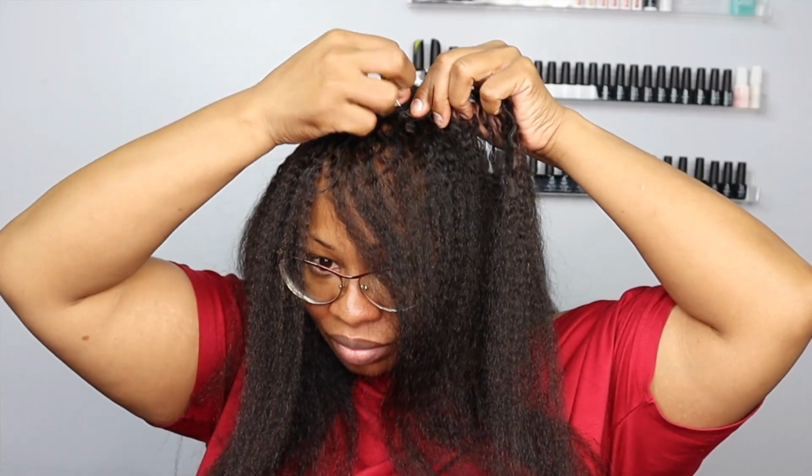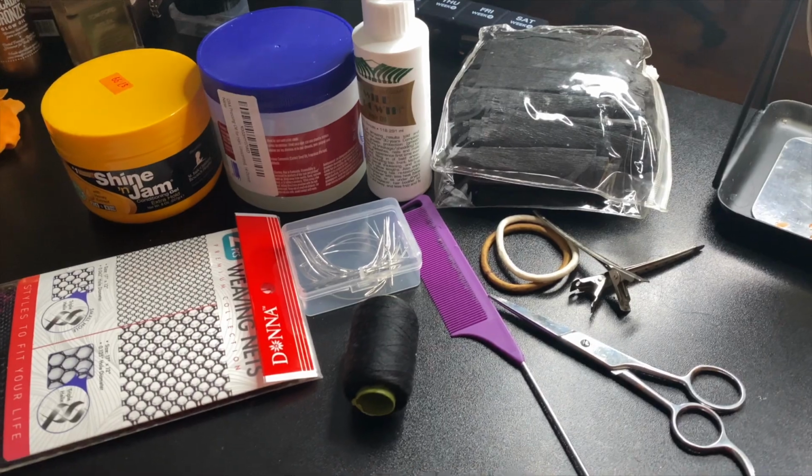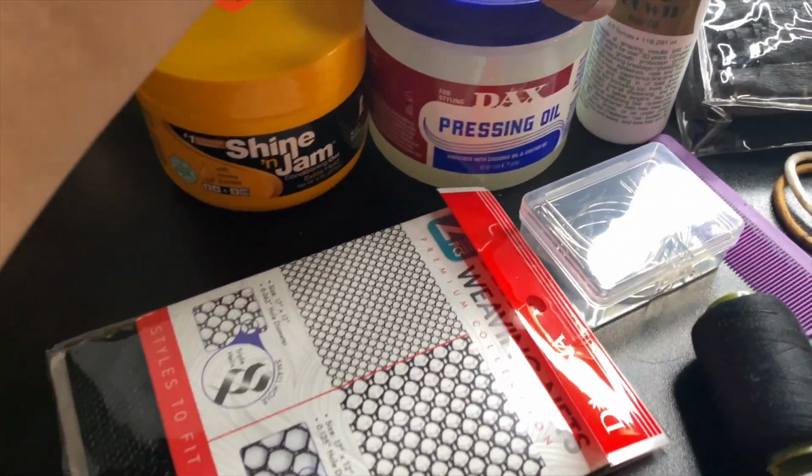So get that curved needle, so when you go into sewing that hair, the needle just comes right on out. I got a whole bunch of curved needles and some sewing thread from Amazon. I will leave all the products that I use in my Amazon link because I didn't go to the beauty supply store. I just got everything off of Amazon.